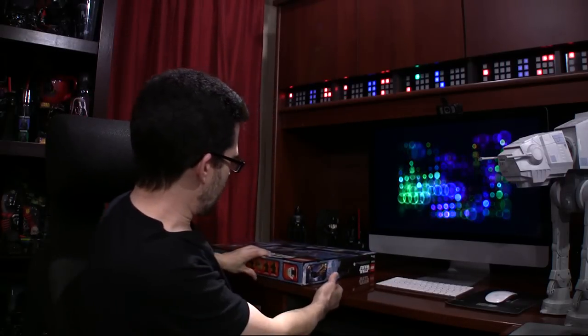I'm going to go ahead and stack them here. Yes, I have way more than one Rogue One Lego set. I almost said run. Almost, but didn't quite go there.